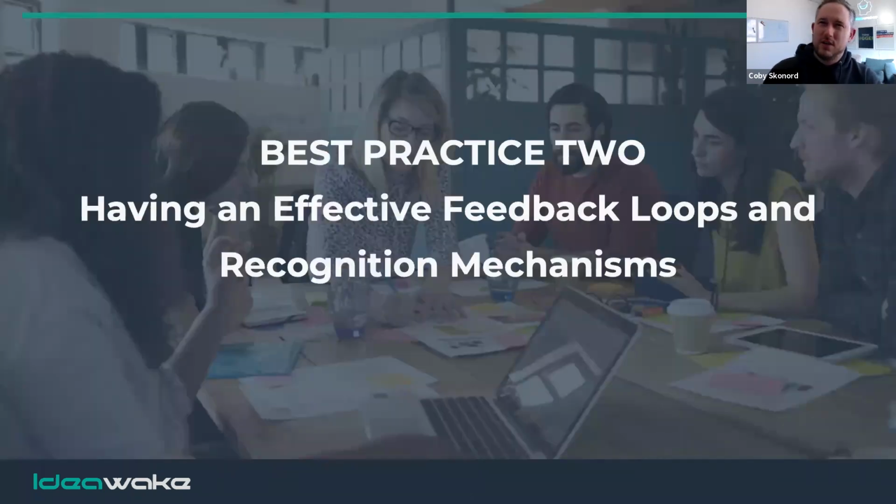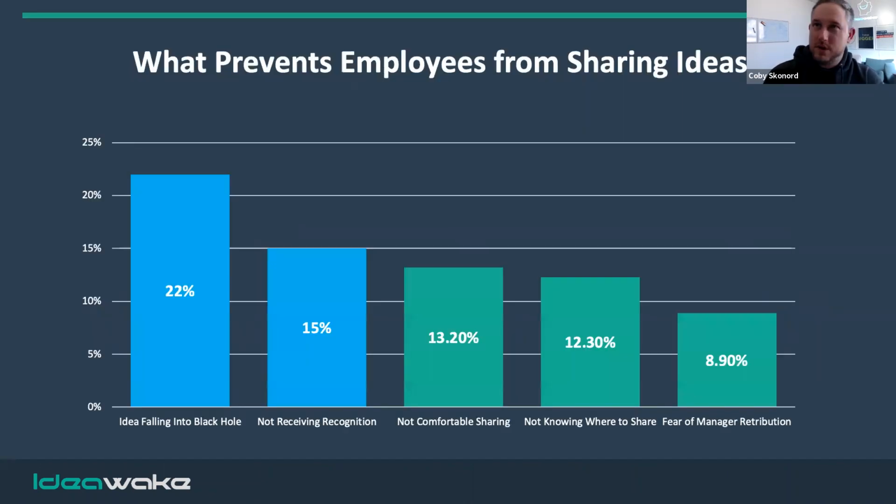Second best practice is having just an effective communication loop. We talk about this in every single webinar that we do, but the reason is that from that same survey that we did, the number one reason that folks will stop sharing ideas, whether it's through an innovation challenge, hackathon, or suggestion program, is because they feel like their idea fell into a black hole. The second one is not receiving recognition and feedback on their idea. So those two are correlated to each other.